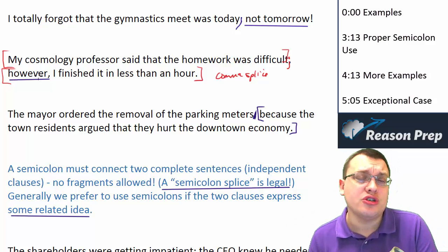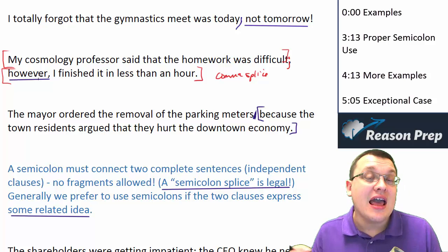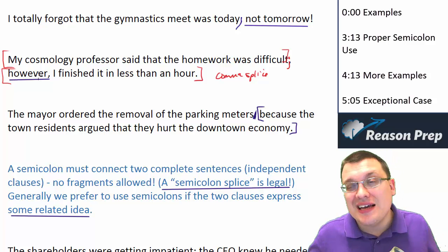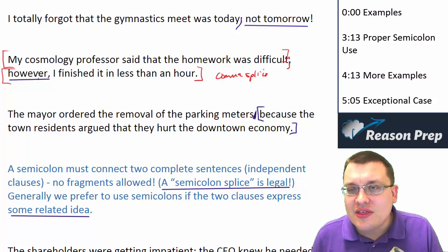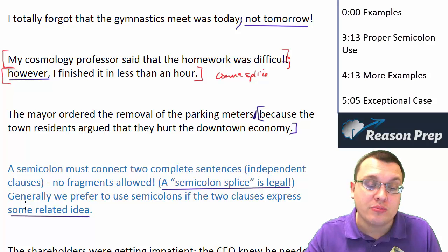You're never going to have to choose, for example, between a sentence connected with a semicolon and a sentence connected with a comma and a conjunction. They're both grammatically correct. It's a matter of taste which one you go with. It's very fine differences in meaning. The SAT will never test you on that, but you do need to know that they've got to be connected with two complete sentences.